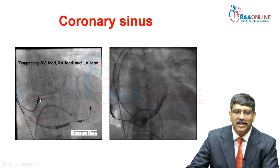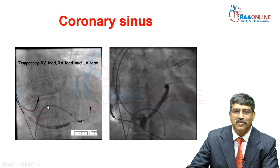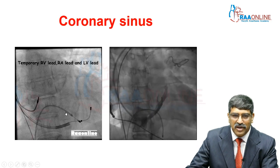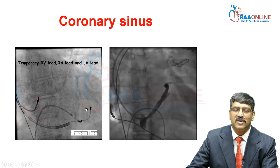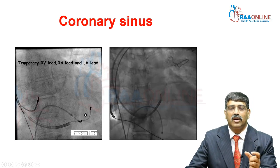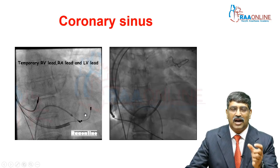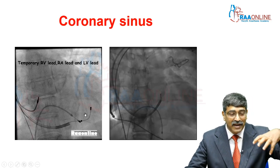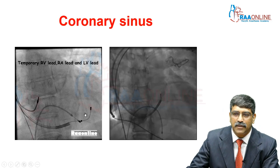This is the right atrial wire and the temporary wire which comes from the femoral vein to the right ventricle. This type of biventricular pacing, you can pace the right ventricle as well as the left ventricle. This type of biventricular pacing is very important when there is end stage heart failure. So you have an atrial biventricular pacing.